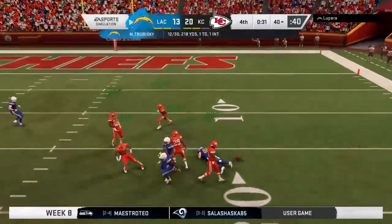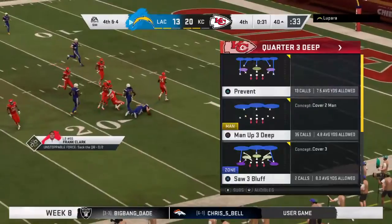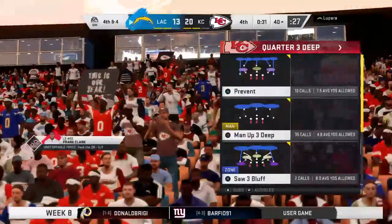And that will be incomplete. What a great sequence by this defense so far. They've given him nowhere to go with the football. And they just have to make it stand up one more time because it appears that they've got their number. Can they not have a slip up here and allow the touchdown?